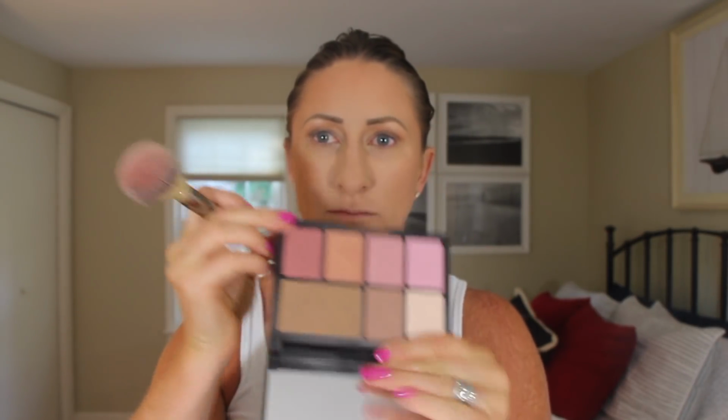The next thing I'm using is this Nars palette. It's kind of a face palette. It has bronzers, blushes, highlights. This is a great thing to get during the Sephora deal. This is an IT Cosmetics blush brush. I forget what it's called. But this is the perfect time to get something like that because you can get all those things in one.